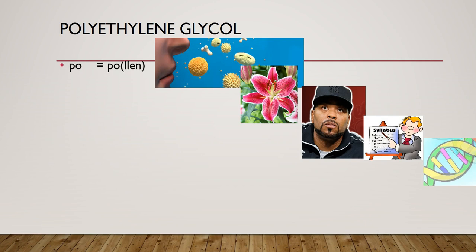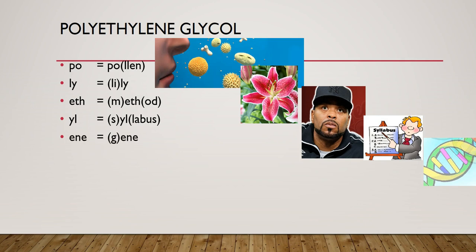So the first picture is pollen. I'm sorry. So pa, lily, polly, lily, lee, polly, and that's Method Man. So I took the F from method. I couldn't find a good picture of a method. First person that came to my mind was Method Man. Syllabus, so we want to get the ill sound. Polyethyl, and that's a gene. So polyethylene.